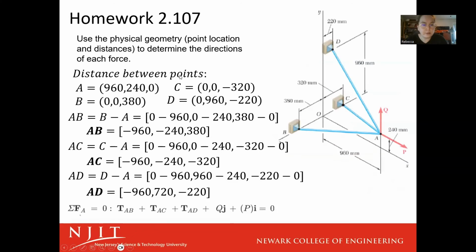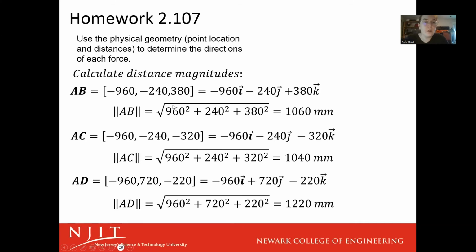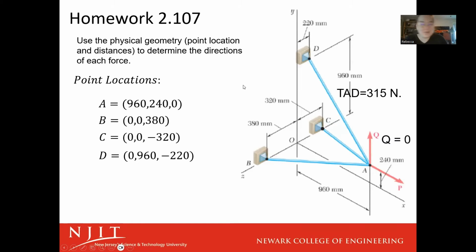I'm going to come back to these values in a second, but I wanted to go to this equation up here. This is like one of the base ones. The unit vector of any vector is equal to its distance vector or its displacement or its location divided by its magnitude, or the square root of the sum of its squares. These, right, our magnitudes.